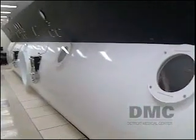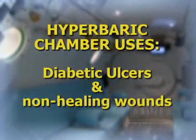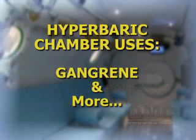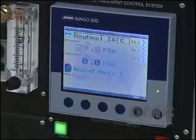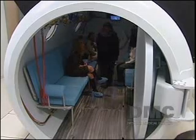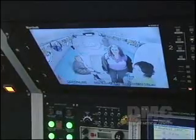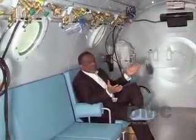Yes. The hyperbaric chamber is a non-invasive, painless, high-oxygen pressure treatment used for a number of conditions and illnesses, including diabetic ulcers and other non-healing wounds, necrosis of soft tissue and bone due to radiation treatments, gangrene, and more. Inside the comfortable multi-person chamber, pure oxygen is administered at an air pressure 2 to 3 times higher than the external atmosphere. The patient's white blood cells increase significantly, increasing their opportunity to heal. Throughout the session, technicians have ongoing contact with the patient, ensuring a high level of comfort and accommodation. The results sometimes seem, well, almost miraculous.